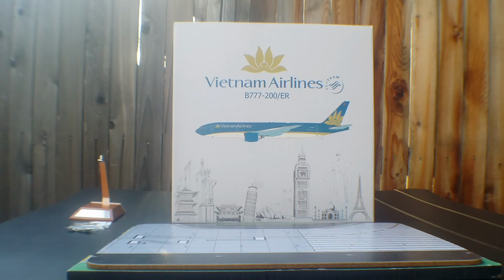But this one right here you're staring at, this is from JC Wings, a Vietnam Airlines Boeing 777-200ER in the new livery. I purchased this model on February 27, 2016 from Troy's Toys, based out of Overland Park, Kansas. His website is www.troystoysinc.com. You can go to his website and get more information on how you can go about getting this model, because at the time of this posting he had 2 left.